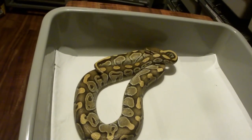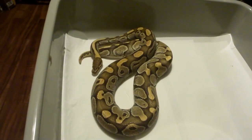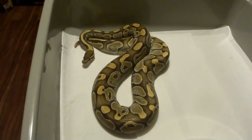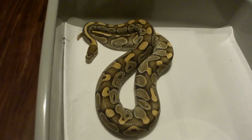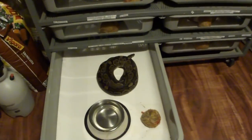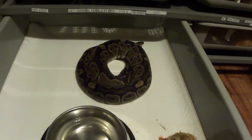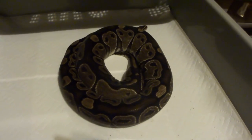So this is just a plain lesser, and if you compare it with my other lesser that's het ghost, we think it's het ghost, you can see she's not quite as bright, but still a really pretty lesser. When I bought that big, huge het caramel albino, I actually bought 2 snakes at once, and this was the other one.